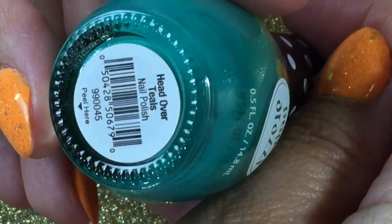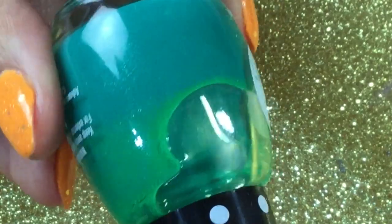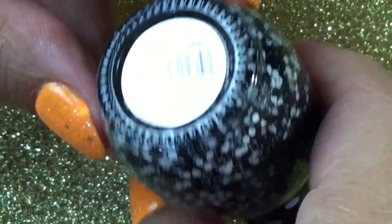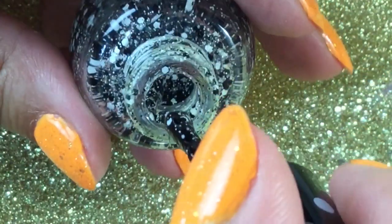This is a green with some shimmer. This is called Head Over Teals. Gonna keep that. And then this glitter, you guys, I'm obsessed with. This is called Yin Meets Yang. But I'm looking now and I think it might be dried out. Oh my gosh. Yes, it is. Dried out.